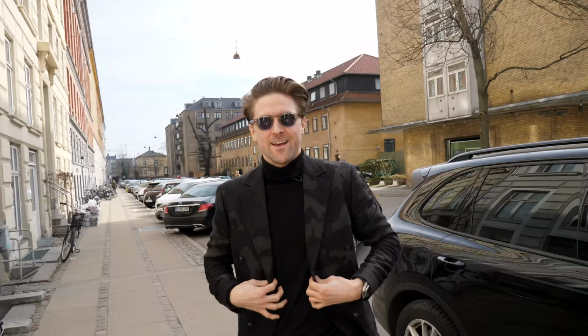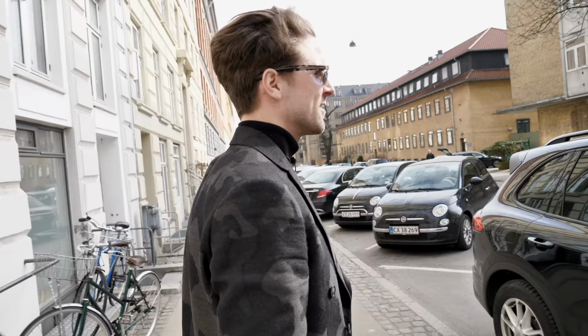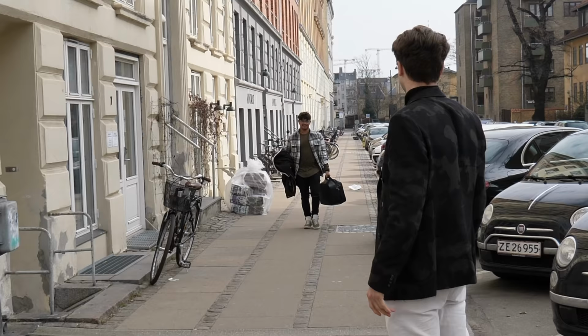And now we are just waiting for Ulises to arrive. It's sometimes difficult here in Copenhagen to find the right spot to park. I think I saw him down here. Yeah, for certain.